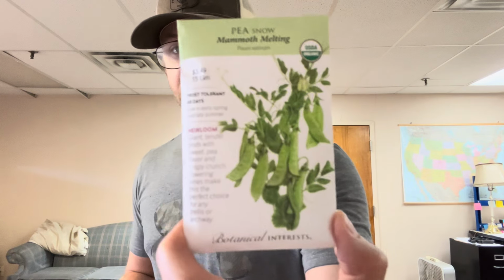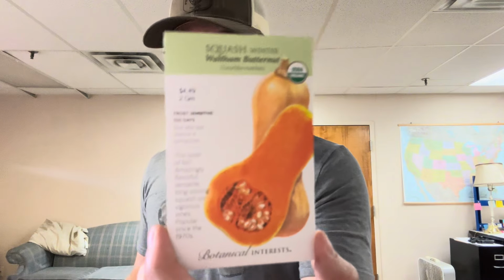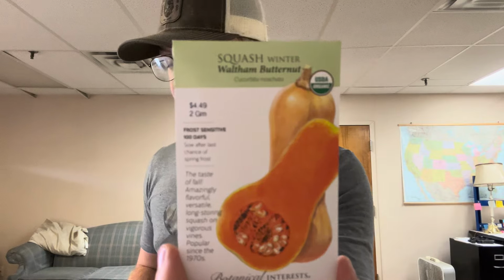So, new seeds, mammoth snow peas, freeze well. They'd be great in homemade chicken teriyaki, stuff like that. Butternut squash. This will be a succession planting where all the squash are now. And probably where I'll plant pumpkins where the potatoes are going to be.